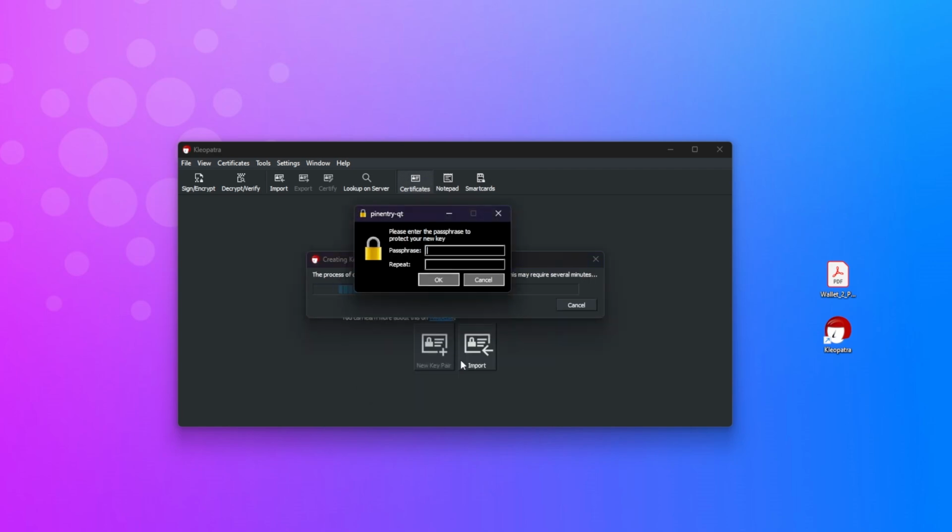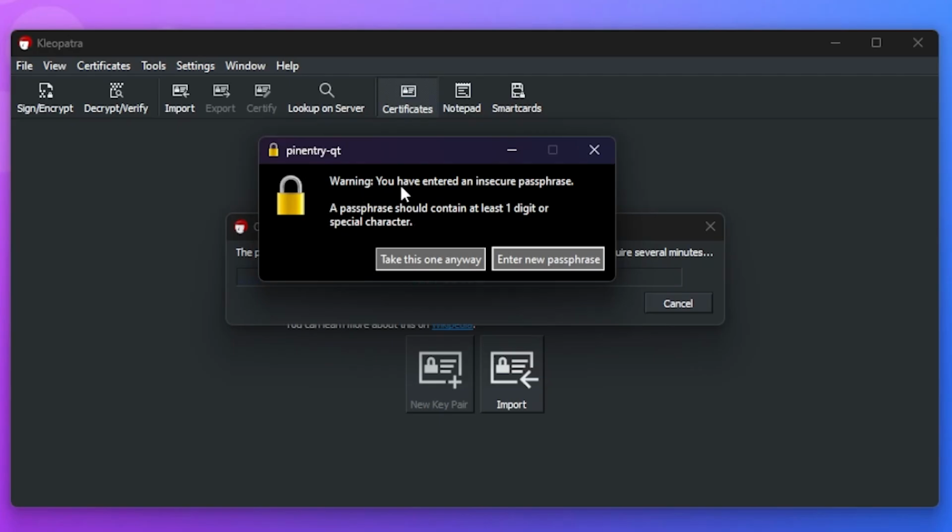Let's click on OK. And this is now my passphrase that I'll need to create. So make sure it's something that you can remember so you can use this to decrypt files. I'll click on OK. So here it's saying this password's insecure. Make sure you use at least one digit. Make it a little bit complicated. I'll take this one anyway, because this is just a demonstration. I won't actually be using this for anything.